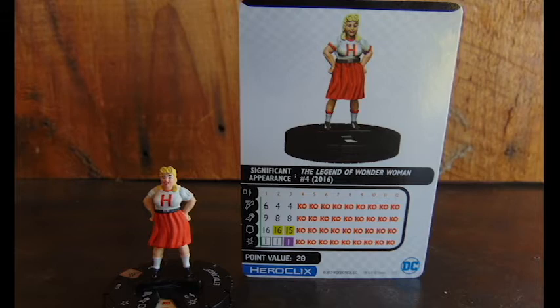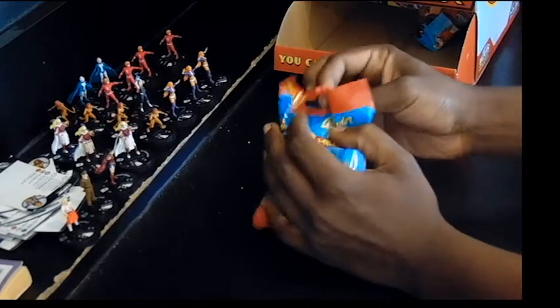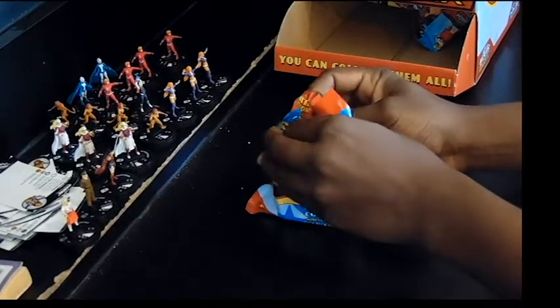But it doesn't look like she can take much of a hit. So, yeah, I would keep her in the back if you want to keep her alive. I don't know, but honestly, these low-cost figures are good point fillers.